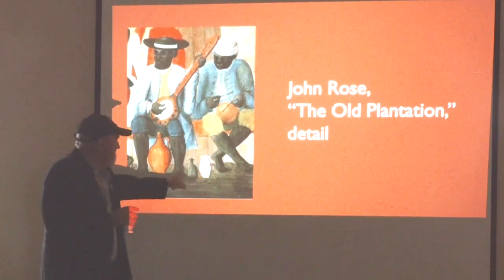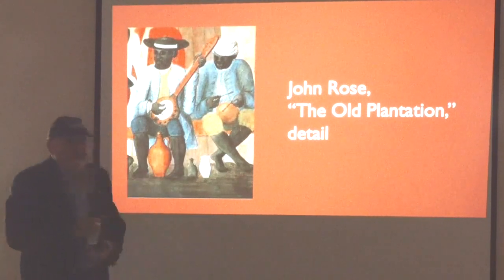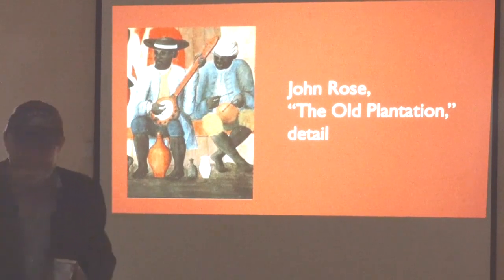You can see the inside of the bottle rising up there, and you can see the bones on the guy's leg. Amazing, actually an amazing painting.